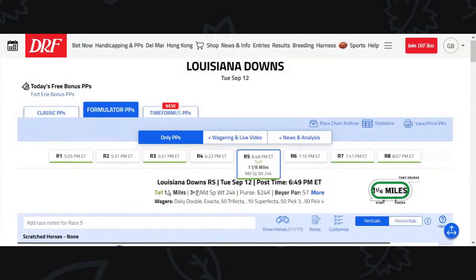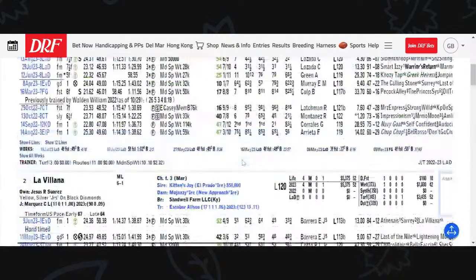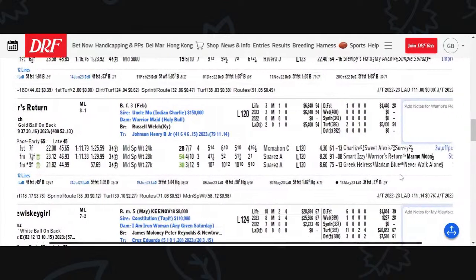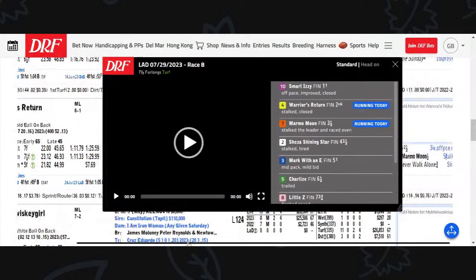It's a maiden special weight for fillies and mares, 3-year-olds and up. Kicks off your late pick 4. You can play that for a 15% low takeout. I like the 5 in here. Warriors Return. Debuted going 5. Never got involved. But that second start, that's the one I want to focus on. This is a race where he finishes in front of Marmo Moon.